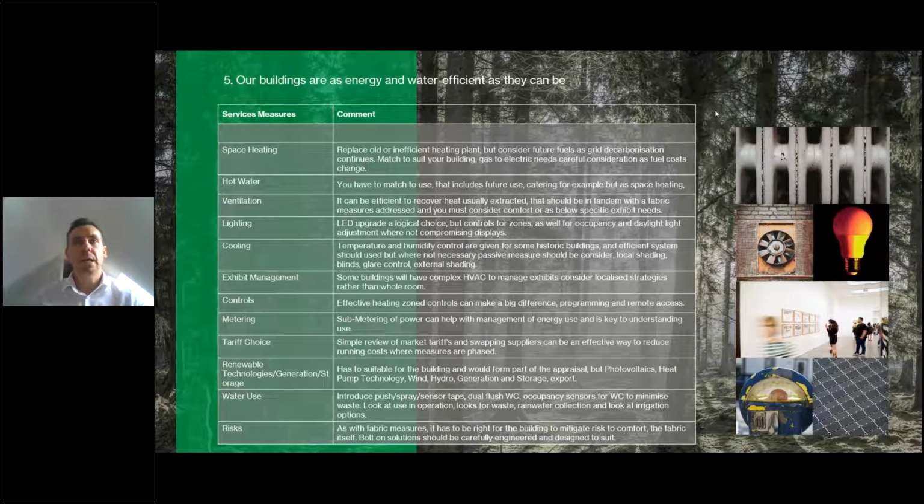I think we looked at, for exhibit management on one of the projects, how you could just service the exhibit in isolation rather than the whole room, which reduces costs because you're not servicing the whole space. But I think that's quite common now.